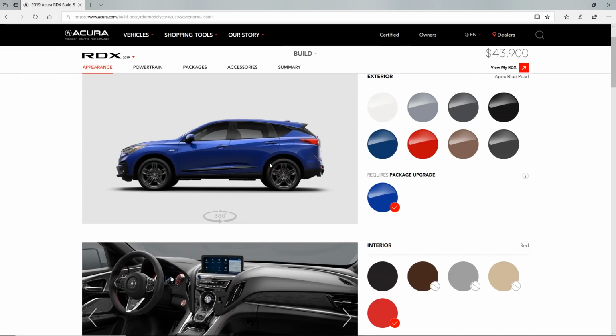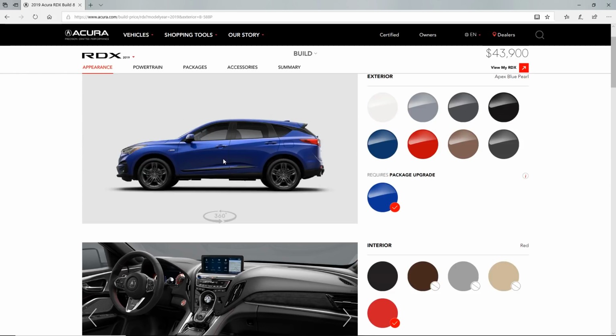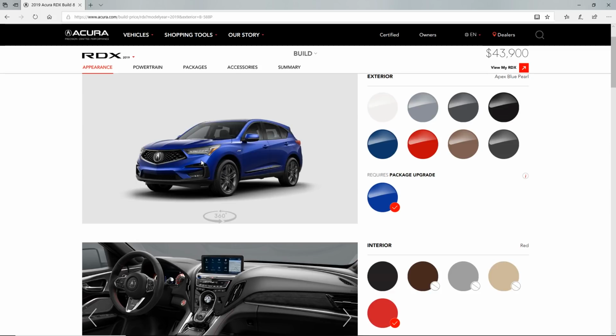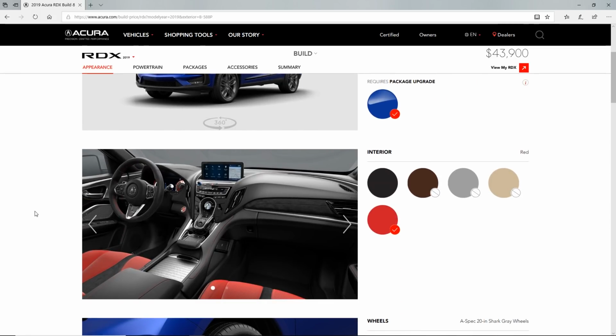And of course, blue, which is a very popular color. I think this is going to be one of the highest selling colors if you want to get an A-Spec, just because they've been using this color for all their advertisements on the A-Spec and so forth. So this looks really nice. I think it'd be a tough choice for me. Which one would I choose? I don't know. So as it stands in the A-Spec package, we're looking at $43,900. So you get that technology package along with the A-Spec package, which comes with some interior upgrades as well. Let's look down at the interior.